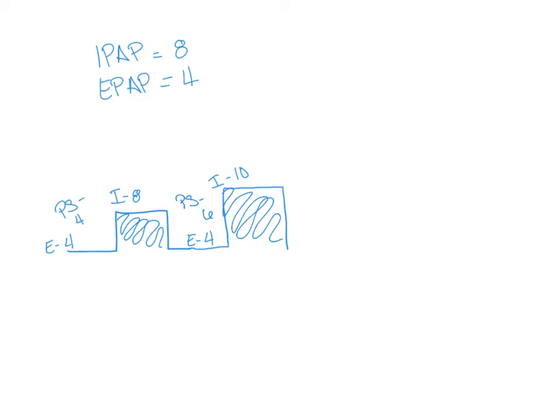So let's say you wait a few hours and you get another ABG. Now their oxygenation isn't as good. They're resting, their CO2 is fine. So you want to increase oxygenation. So increase oxygen. You can increase FiO2, but for this scenario, we'll just say that their FiO2 is already at 100%.